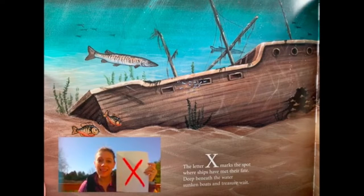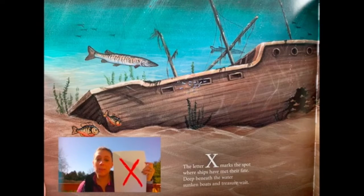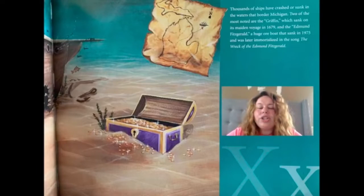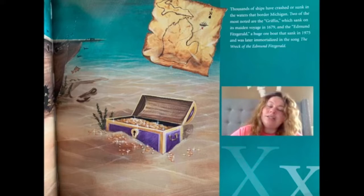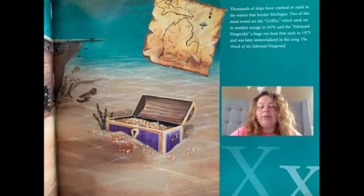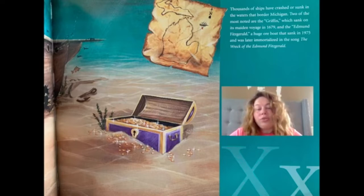The letter X marks the spot where ships have met their fate. Deep beneath the water, sunken boats and treasures wait. Thousands of ships have sunk or crashed into the waters that border Michigan. Two of the most noted are the Griffin, which sank on its maiden voyage in 1679, and the Edmund Fitzgerald, a huge ore boat that sank in 1975 and was later immortalized in the song The Wreck of the Edmund Fitzgerald.